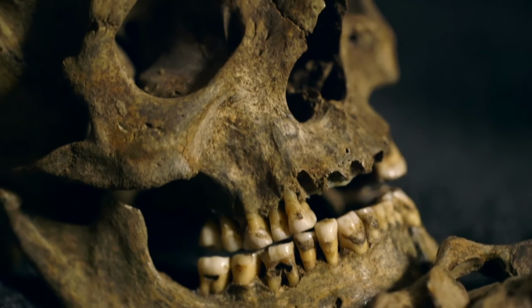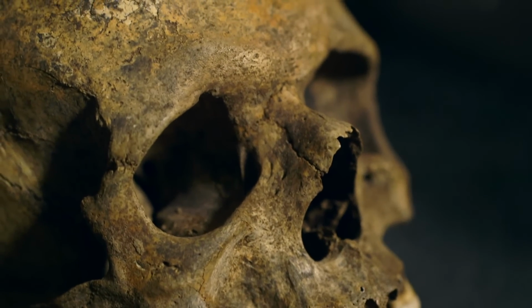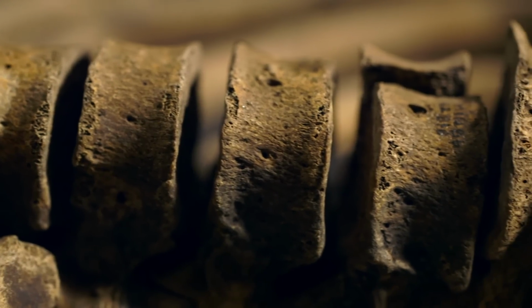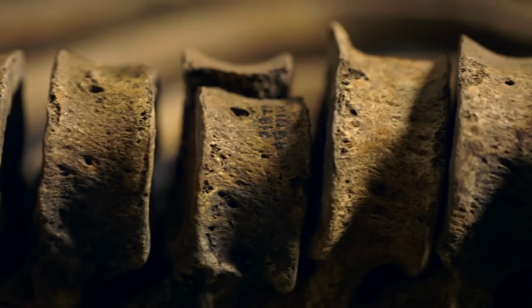Tens of thousands, wow. The Black Death of 1348 was one of the worst catastrophes in human history. It killed a third of the world's population. After the Black Death had ravaged London, how did the city change and how did life for Londoners change?